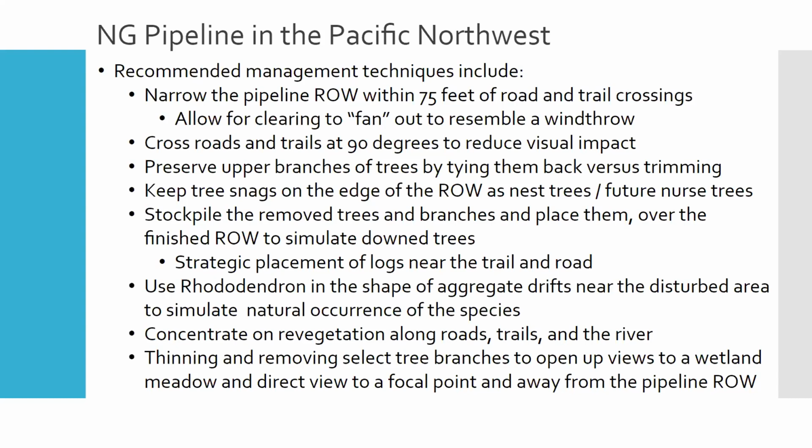We also wanted to suggest preserving some of the upper branches of trees by tying them back versus trimming them off. We also recommended that the material from the trees that were removed, such as snags, branches, and so on, were kept on the edge of the right-of-way and used as nest trees or future trees. And we also would stockpile these removed trees and branches and scatter them over the right-of-way to simulate down trees.